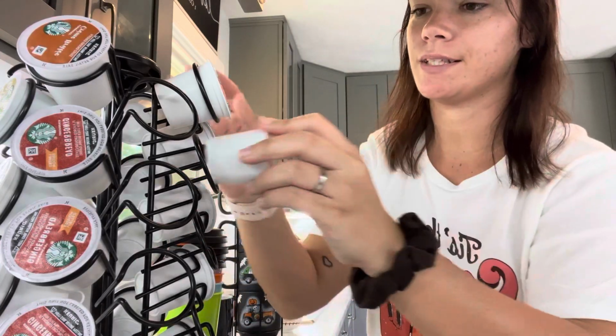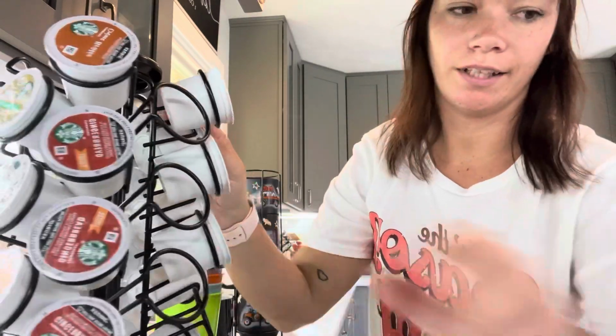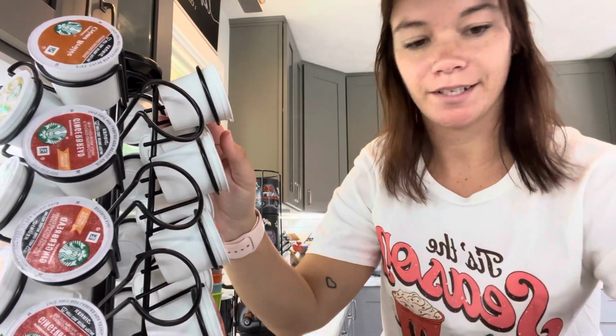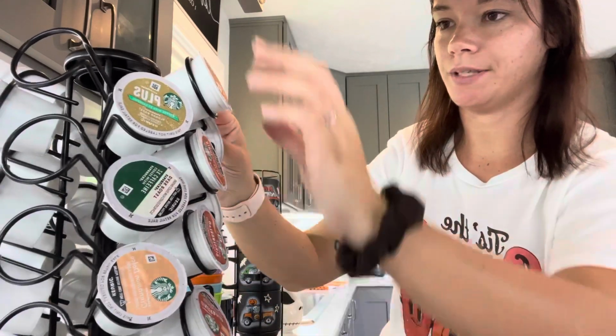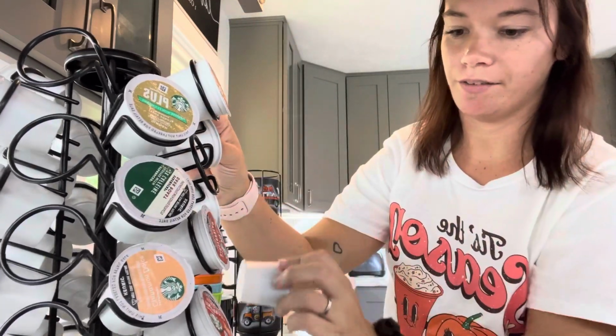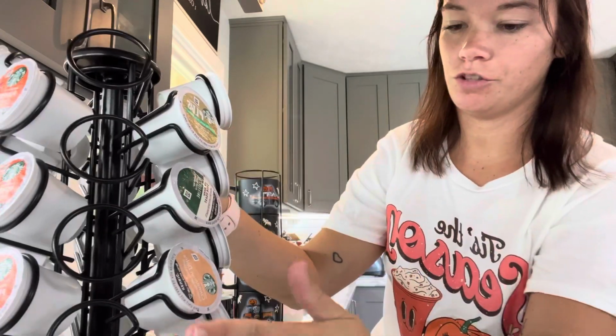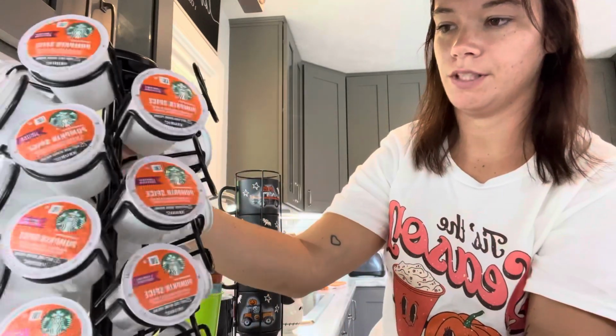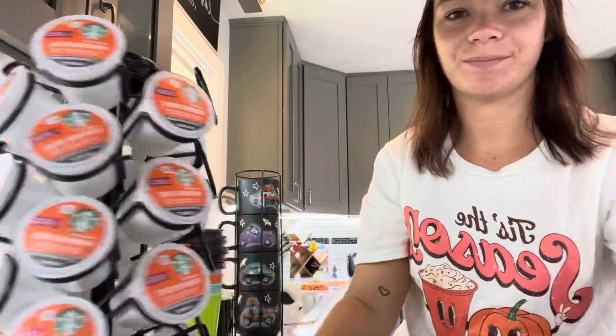With some pumpkin spice. I don't really like this kind, but a lot of my friends do. I always drink iced coffee anyways, if you guys haven't noticed. That's all the pumpkin spice we have. And we have a bunch of gingerbread, which gingerbread's fine. That's kind of fallish. And then we just have this kind. There we go.